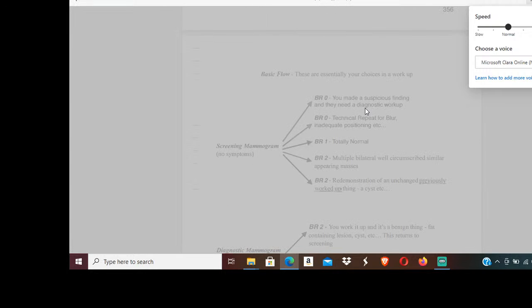Basic flow, these are essentially your choices in a workup. Screening mammogram, no symptoms. Diagnostic mammogram. BI-RADS 0, you made a suspicious finding, and they need a diagnostic workup.